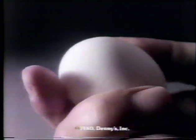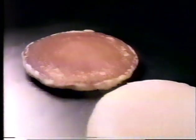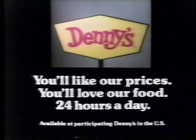This month, Denny's Grand Slam breakfast is once again only $1.99. 2 large eggs cooked in real butter. 2 sausage links, plump and juicy. 2 strips of bacon, crisp and sizzling. And 2 buttermilk pancakes, hot and fluffy, served with hot syrup and whipped butter. It's Denny's Grand Slam breakfast, but the special price only lasts through the end of this month. Denny's. You'll like our prices and you'll love our food.